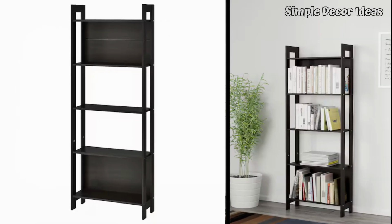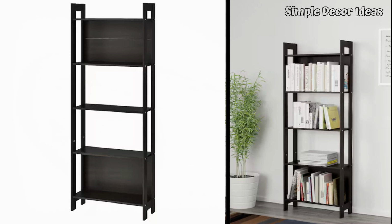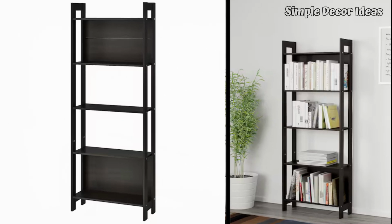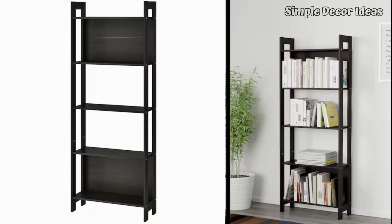10. LAIVA Bookcase. Open storage is just as much about reflecting who you are as organizing all your things. In this bookcase, you can display your favorite books and objects. The shallow depth is perfect for smaller spaces.